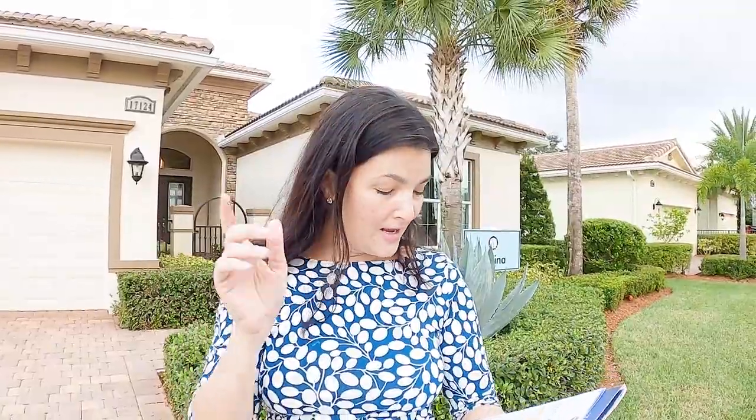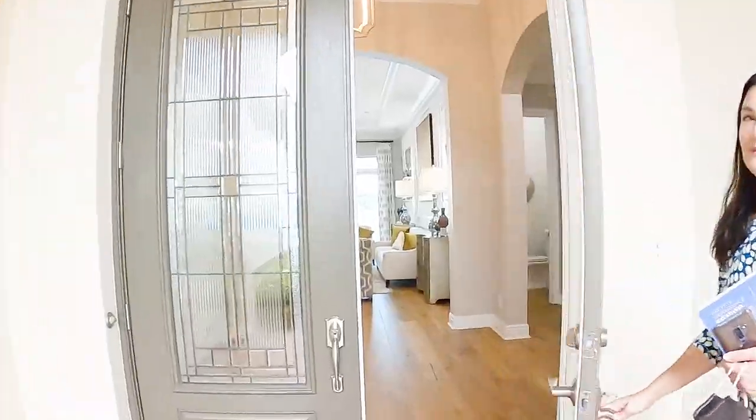We're almost done today. We're at the Colina. This one is a 3 bedrooms plus a den, 3,181 square feet under air. The price of this one is $414,900. It's about to start raining, so let's go inside.